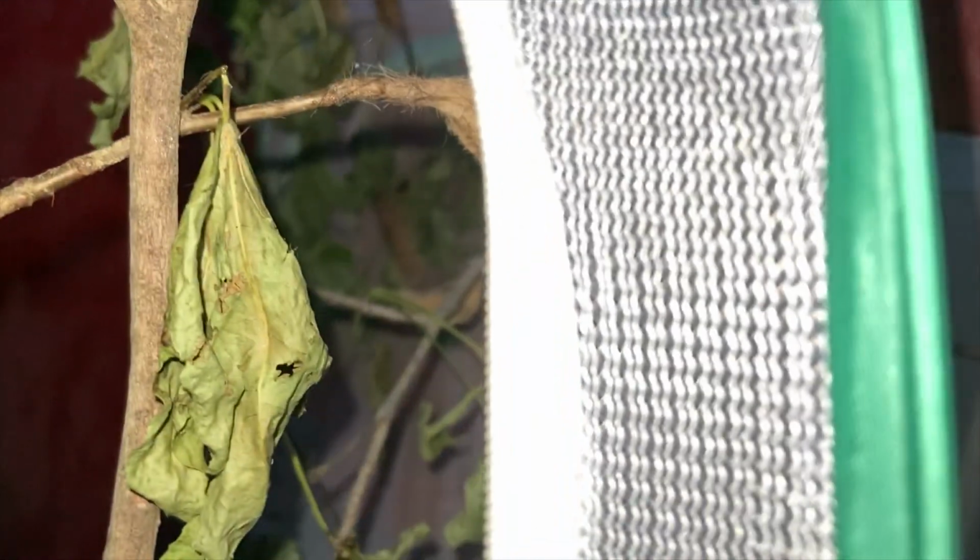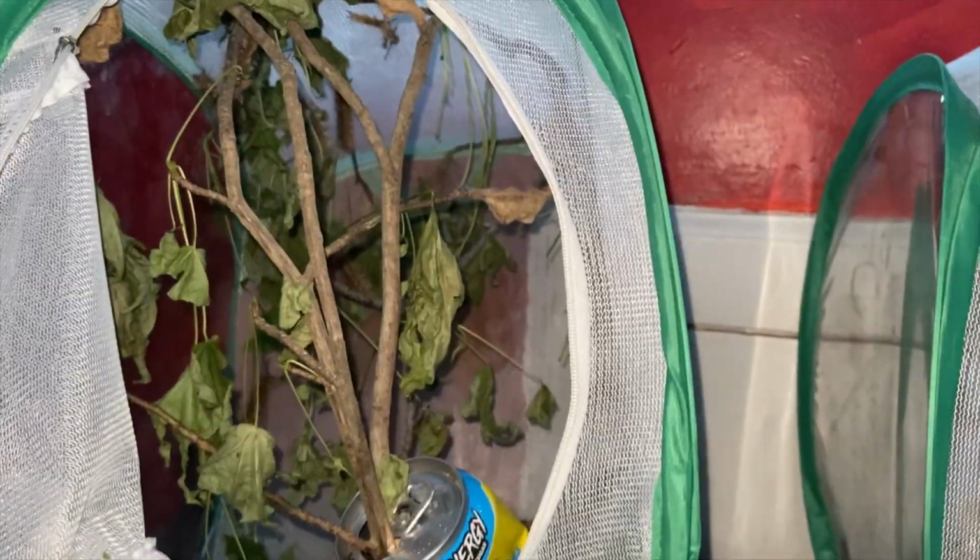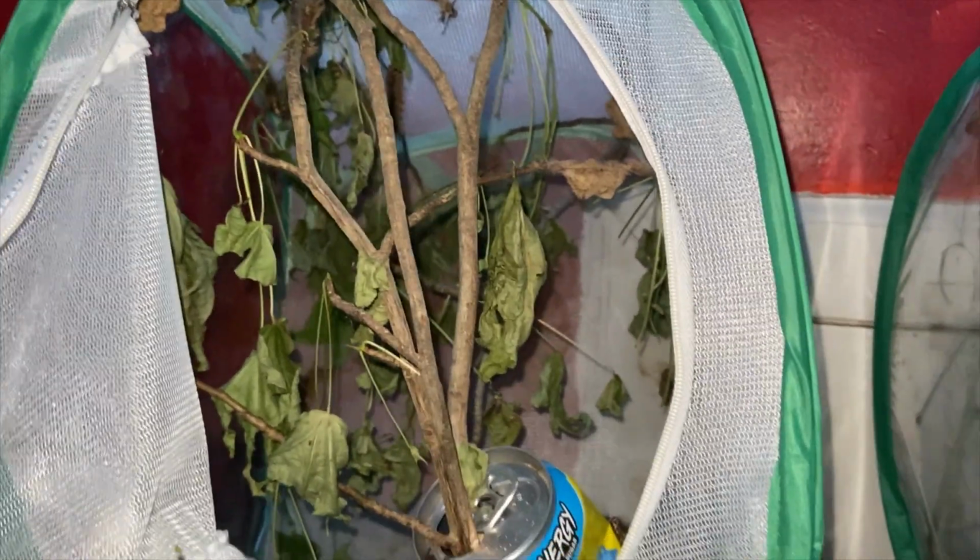Oh, there's another one right there. I didn't even see it. Look at that. 1, 2, 3, 4, 5. 5 cocoons. That's crazy. We should have moths very soon. These guys hatch quickly, so that's very good news. Did not know that. Great.